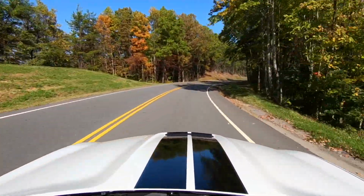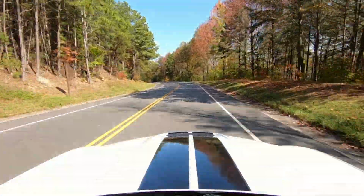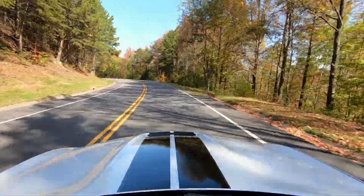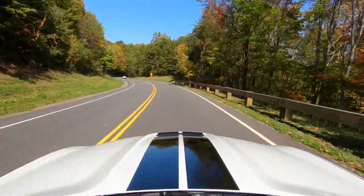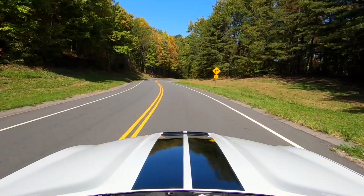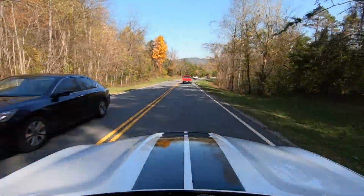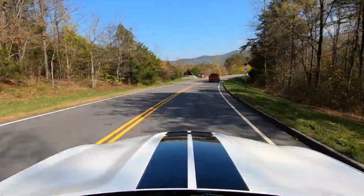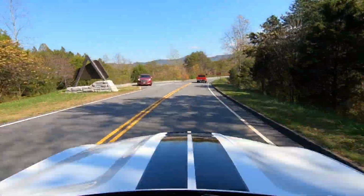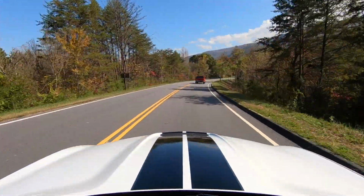Passing all these overlooks. We've been on all these before, but if you're driving this, you're going to want to see a lot of stuff on those overlooks. It's different from every one. This is about a 15-mile section of the parkway. So we're coming to the end of this section of the parkway. You can get off here and pick up on another section, which is pretty awesome.